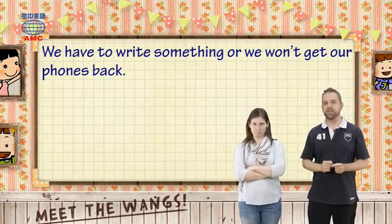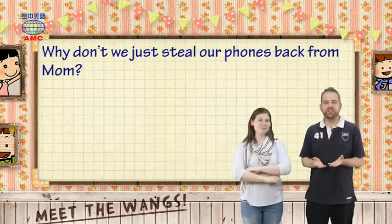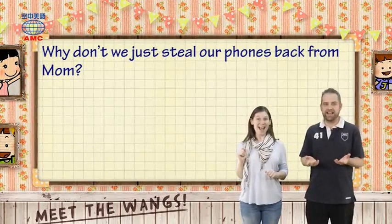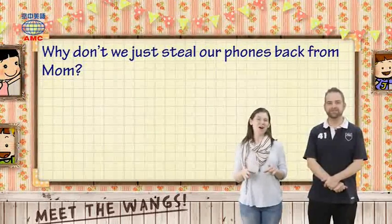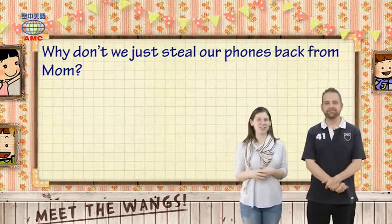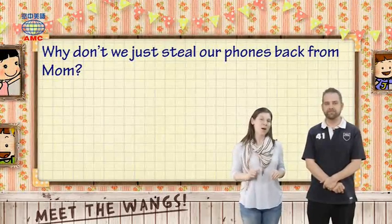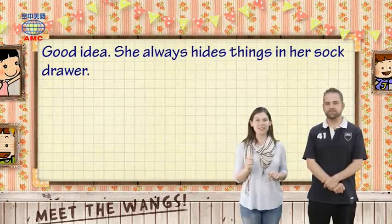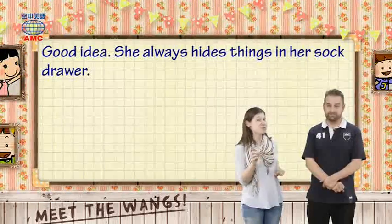But Jimmy is going to try to use his brain. He says, why don't we just steal our phones back from Mom? Good idea. Then they can have their phones and they don't need to write the letter. She won't know. All right, well, Timmy likes this idea. I'm not sure if it's a very good idea. But Timmy says, good idea. She always hides things in her sock drawer. I feel like she needs to find a new hiding place.